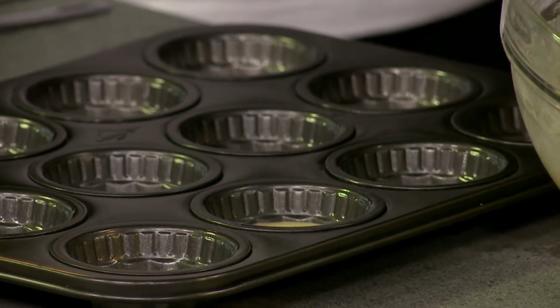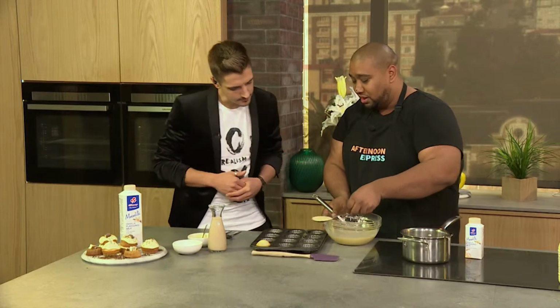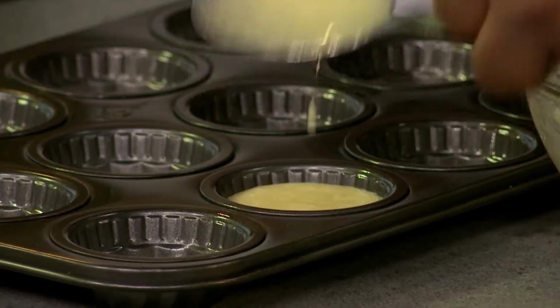And you're going to just spoon that in there. Cool. Oh, sorry, I forgot to mention, in the flour, I had a little bit of baking powder already sifted together. I see. Helps it rise. There we go. Cool. So that's going to go into the oven, and it's going to be about 15 minutes.